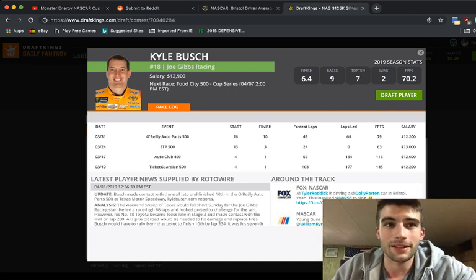He's second in laps led here and third in driver rating the past 4 races, and that's including a did not finish where he finished 35th and wrecked out. So I'm going to look for him to most likely contend for the win and get up front at some point. The only downside here is his price, as he's the most expensive driver, and he's not a lock to lead laps, but he definitely has a solid shot at it.